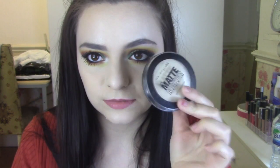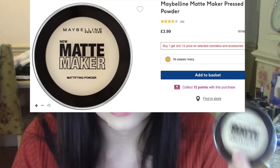Oh my god, so I bought this Maybelline matte makeup powder at the beginning of May, I think, and it's the middle of June, I still haven't been able to get the freaking lid off it, so I can't tell you anything about this powder because I still can't get into it.